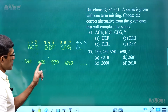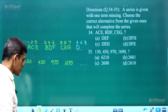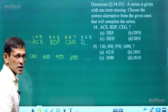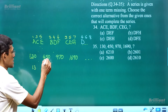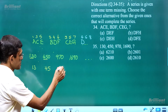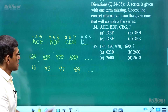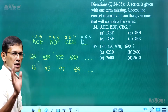Well, all the numbers have a 0 at the end, so these are all multiples of 10. In order to make it easy to do the calculations and find the pattern, we can take the numbers 13, 45, 97, and 169. So now we converted that into a simple series, avoiding the 0. Once you get the answer, you can put a 0 on the right-hand side and you get the exact answer.